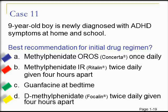Additionally, dexmethylphenidate is really not a good drug to choose for anybody. The premise is that it's the D-isomer, so potentially has less side effects. That clinically has not been shown to be true, and it is a lot more expensive than Ritalin or methylphenidate IR. So it's really not a very cost-beneficial agent in any patient population. Guanfacine, as I mentioned, one of the non-stimulants, usually we would reserve for patients that fail the stimulant agents. So in this case, a longer-acting methylphenidate product like methylphenidate OROS is a good choice.